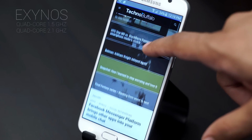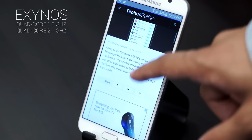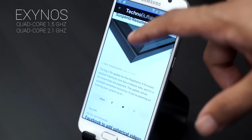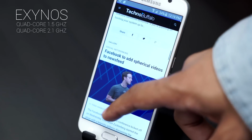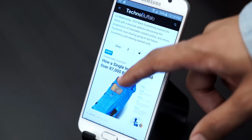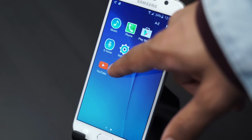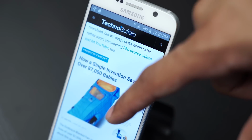The Galaxy S6 is also the first time we've seen the Exynos in the US, which is essentially two quad-core processors merged together to make a ridiculously fast octa-core processor. And it is ridiculously fast. Let me reiterate this point. There is no lag at all. You've got 8 cores coupled with 3 gigabytes of RAM.